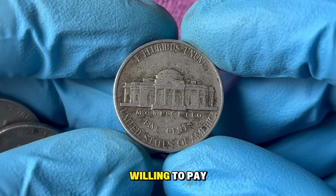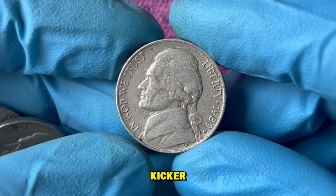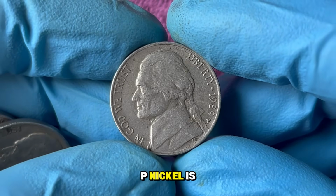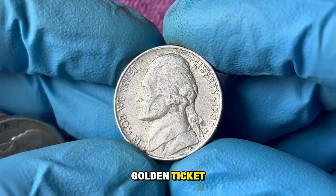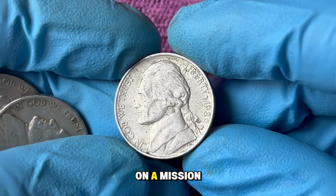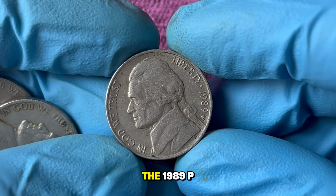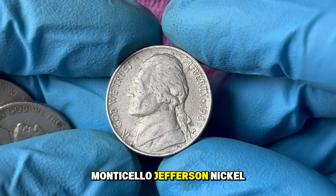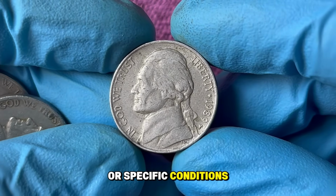Some collectors are willing to pay jaw-dropping prices for the right coin. But here's the kicker: not every 1989 P nickel is valuable. So how do you know if yours is the golden ticket? And before you go flipping every nickel in your house like a detective on a mission, let's make sure you don't waste your time hunting for duds. The 1989 P Monticello Jefferson nickel becomes a game changer when it has certain mint errors or specific conditions.